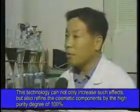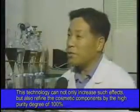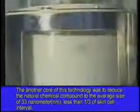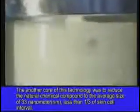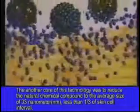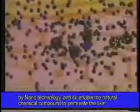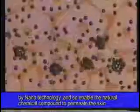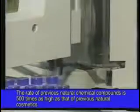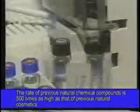This technology can not only increase such effect, but also refine the cosmetic components to a high purity degree of 100%. The other core of this technology was to reduce the natural chemical compound to an average size of 33 nanometers, less than 1/3 of the skin cell interval, by nanotechnology, and so enable the natural chemical compound to permeate the skin, and then prolong the duration of makeup by 100 times. The rate of the natural chemical compound is 500 times as high as that of previous natural cosmetics, so that we can use their excellent functions easily.